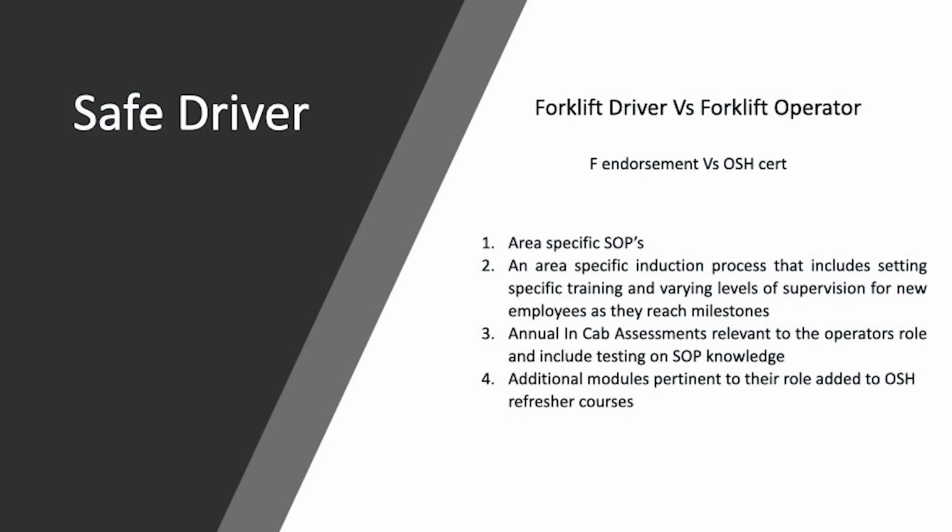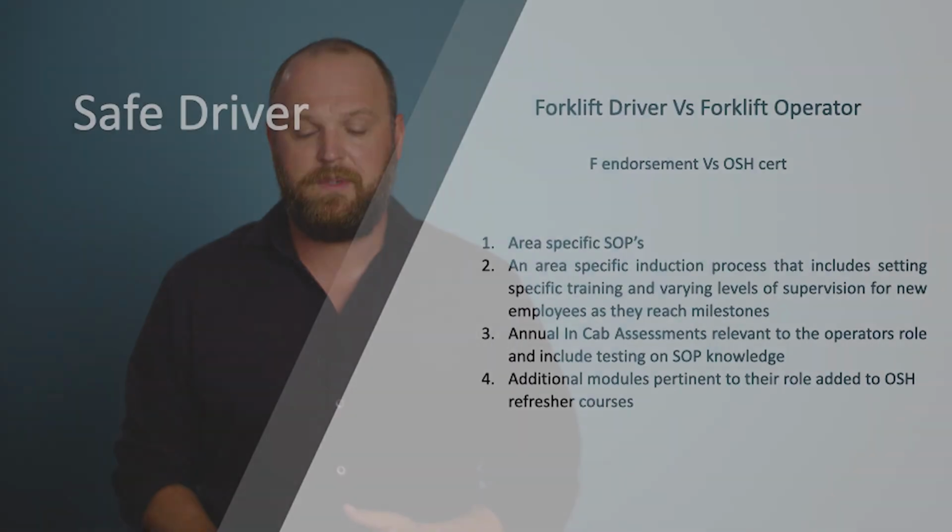So how I've done this within my teams is we have area specific SOPs. So we have generic SOPs or general SOPs for the site, but then we have specific SOPs depending on their site. So for example, at the sawmill, there will be area specific SOPs for the kilns, then for the sawmill, for the treatment plants, for the dispatch yard, and for the different planers. Just because each of those environments are different and they pose a different set of challenges and risks.